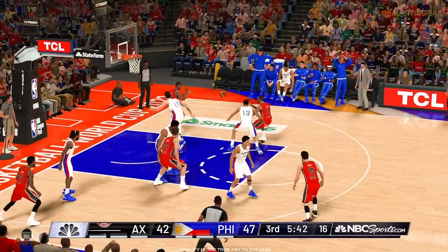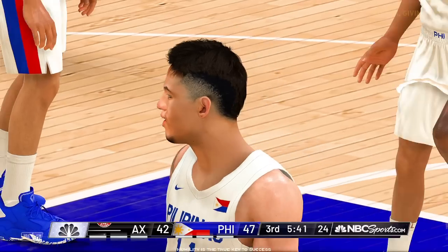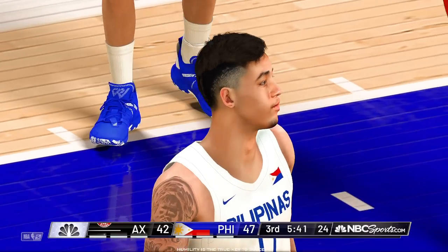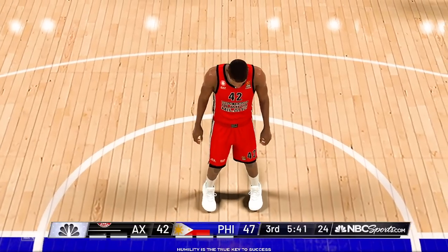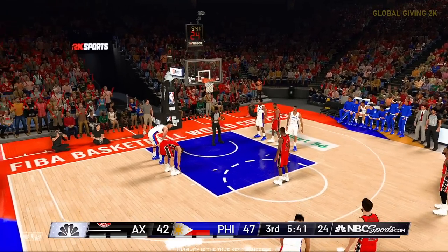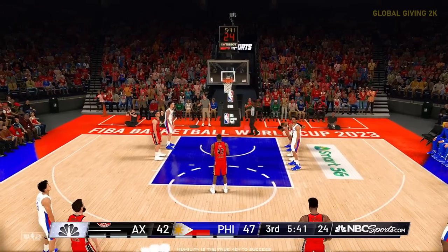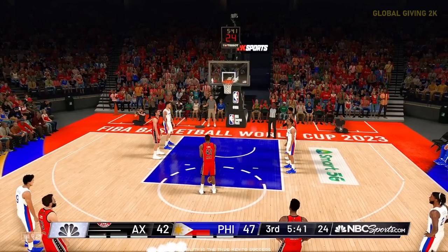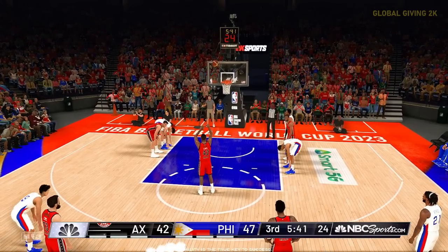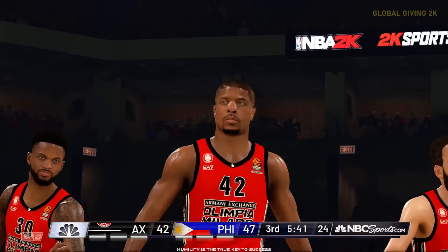Rodriguez against Thompson. Passes it to Hines. Rodriguez feeling it out a bit. Six to shoot. Here's a step back. Good D by Thompson. Pass to Perez. Back to Thompson. Now the pass to Perez. Off target with his three. One trails by five.